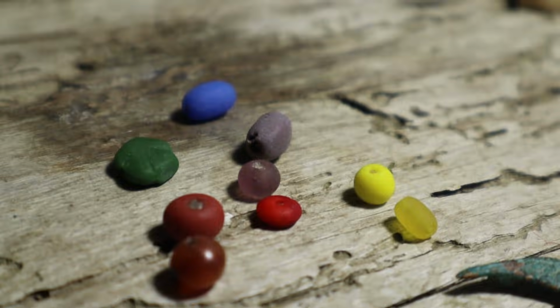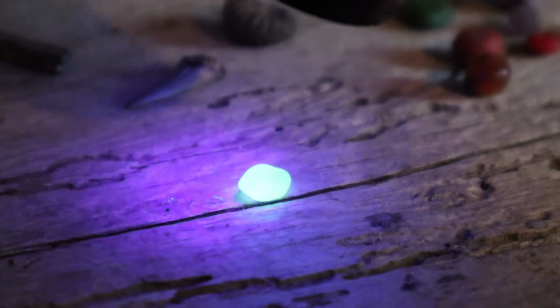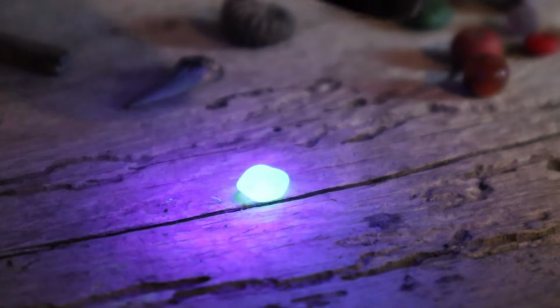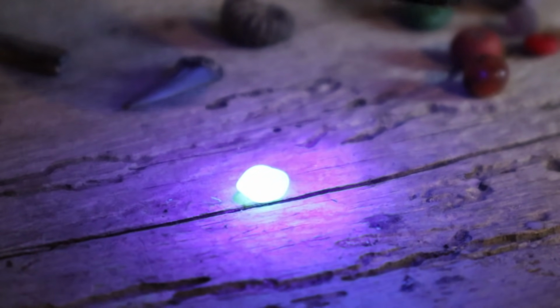We do, yes. We also found a piece of UV sea glass, a tiny piece of UV glass. But just look at it. I know. Looks like glowy alien. I know. It's brilliant.